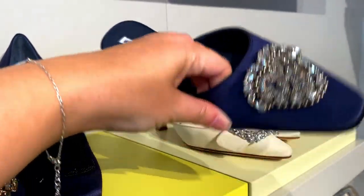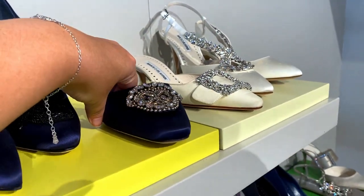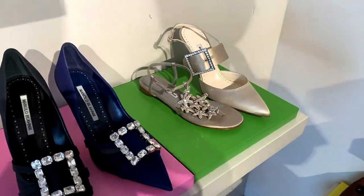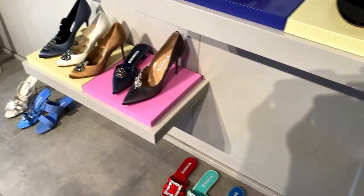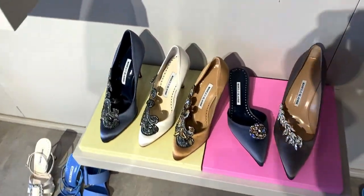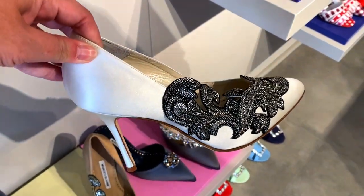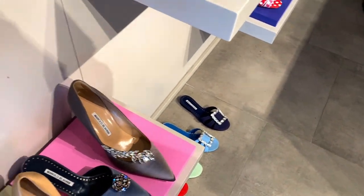Now that's quite a nice kind of blue colour. They're £380, reduced from £725, but they're a bit too much like slippers for me. I think a kitten heel is probably the way I'd go. I quite like these white ones. I like the ornate design on the front, actually. Quite cool, but again, way, way too high, the heel.